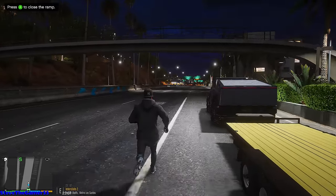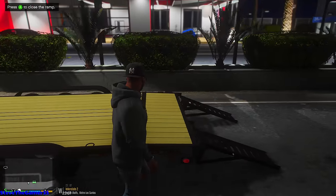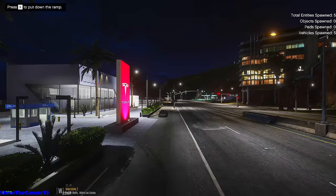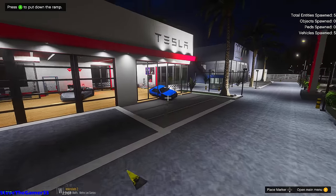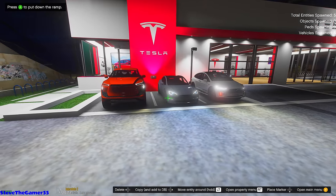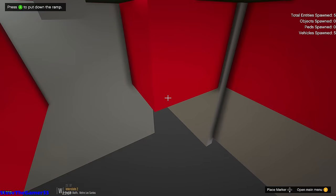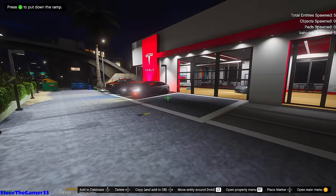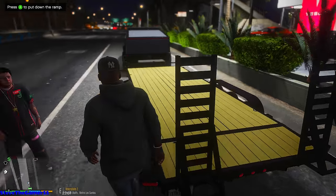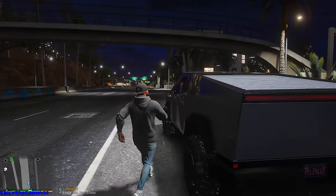We're gonna remove the trailer, and the Cybertruck needs to be in here for the showing. One thing I'm gonna have to do is remove this. Some of these cars usually park up front for no reason. And as you guys can see, we have a list of Teslas already on here. Did the other car disappear or something? I guess so. All right, let's go. Cybertruck is gonna be in the main showroom.